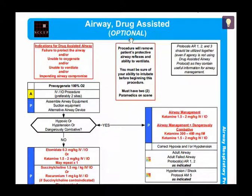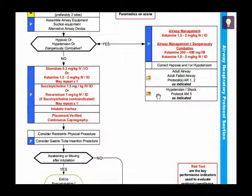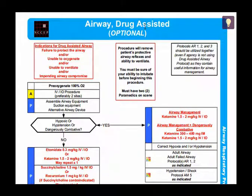Next up is airway drug assisted protocol. This is AR3. Again, this used to be called the RSI protocol, which was the rapid sequence intubation protocol that we used to have. And this, again, is a paramedic level protocol, but a couple of things I just want to make everyone aware of, again from a planning perspective, is that you have to have two paramedics on scene. And just as a reminder, getting additional resources is the responsibility of the entire team.